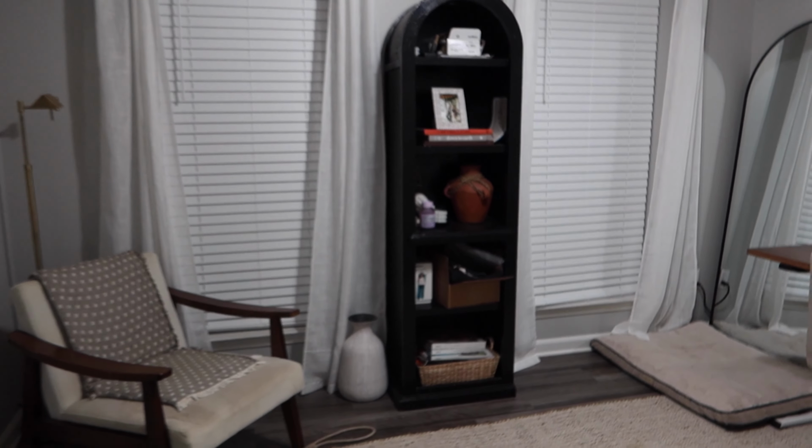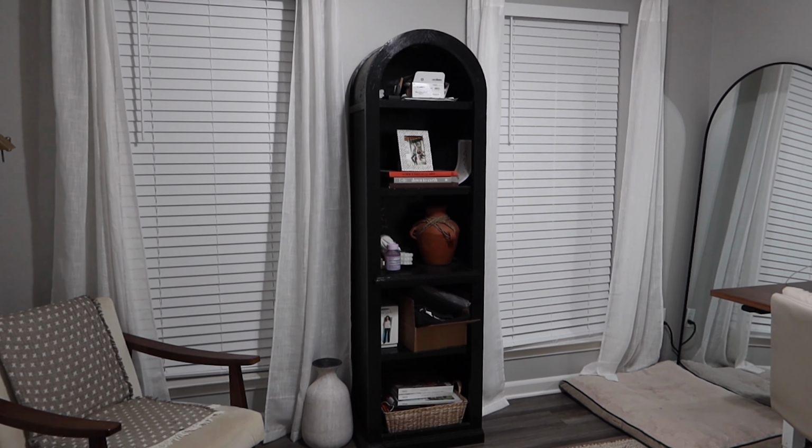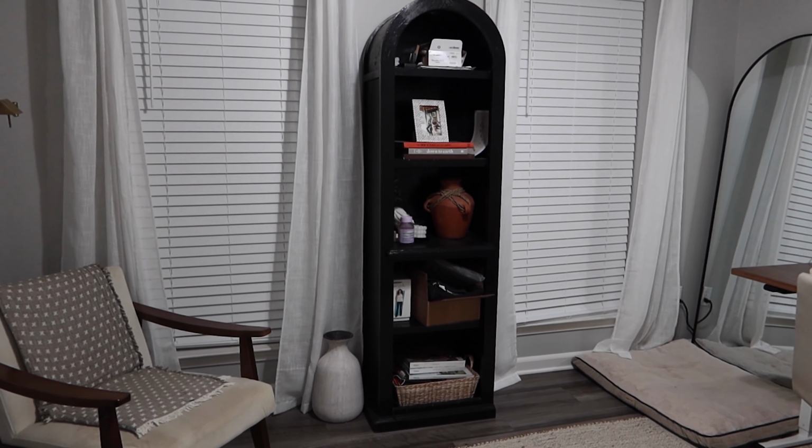This shelf is really cute. People ask me about it all the time. It's actually an antique thrift store find. It was like $50. And there's one that looks very similar at Urban Outfitters for $800. So that was a steal.